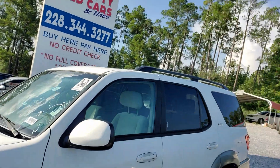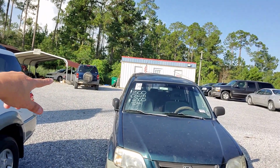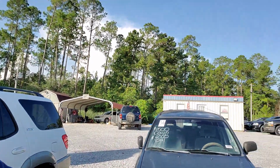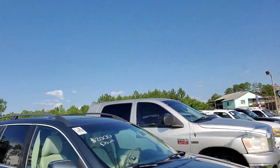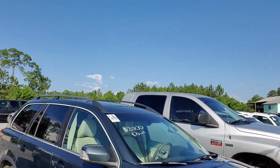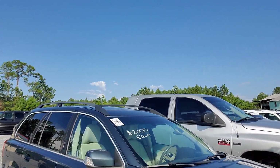Yes, sir. Then we got ourselves a little cheap car. It's a little 1998 CRV. $1,500 down, you riding out. Yes, sir. $1,500 down, you riding out. Then what we got right here. Look at right here. This is a Volvo, Daddy. 2008 Volvo SUV, 2-row seating, leather, navy. You got it all here too, folks.